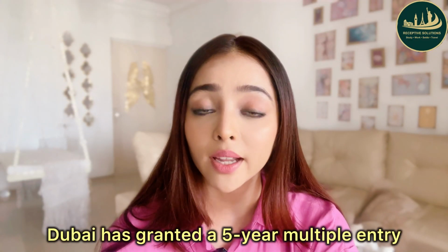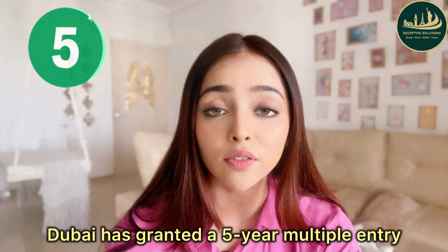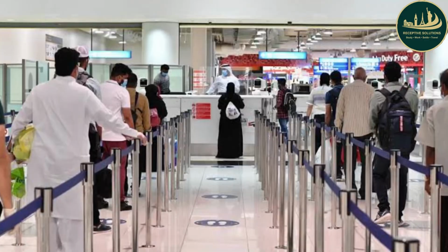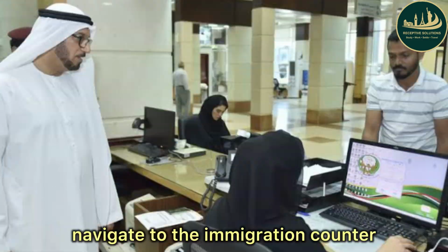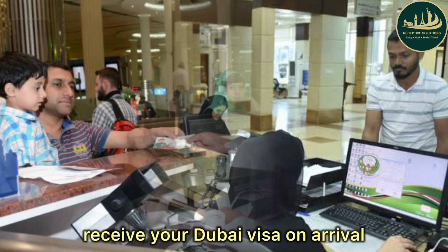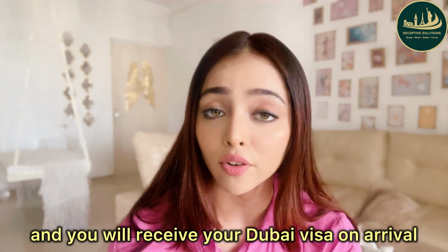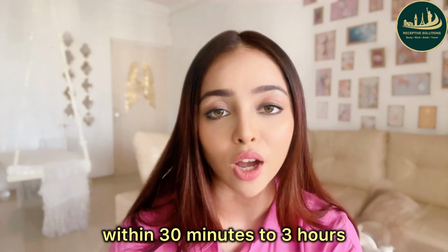Apart from this, Dubai has granted a 5-year multiple entry visa to all Indian citizens holding an Indian passport. In the Dubai visa on arrival process, navigate to the immigration counter, receive your Dubai visa on arrival, pass through immigration clearance, and you will receive your Dubai visa on arrival within 30 minutes to 3 hours.